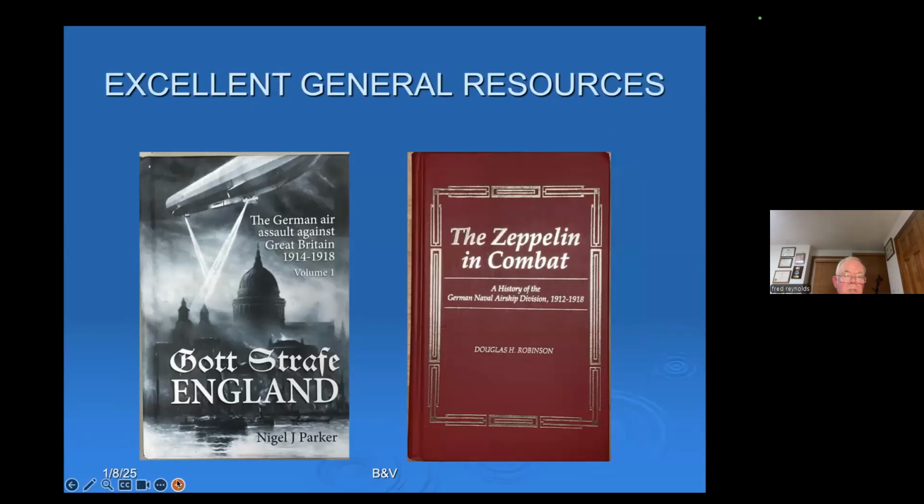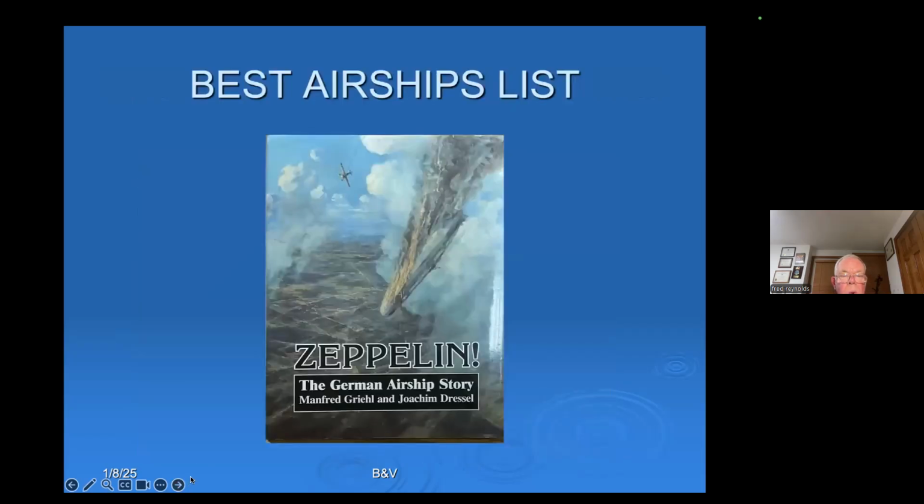And so you can collect Zeppelin covers. Here are some good resources. These are general resources. Gottstroff, England by Nigel Parker, 3 volumes, about 1,500 pages. Great pictures, very extensive. And the standard is called The Zeppelin in Combat, which was written by Douglas Robinson. These are both Brits. Unfortunately, his book only covers Navy ships. Nigel Parker's covers all types of ships.